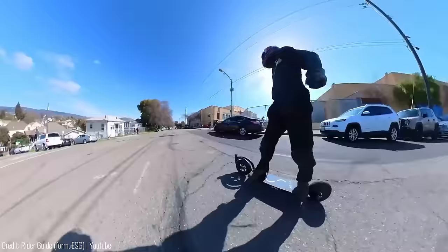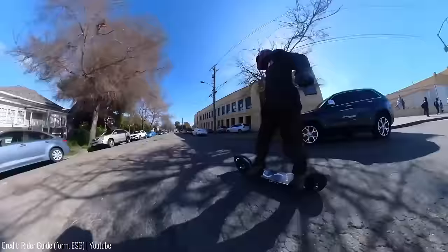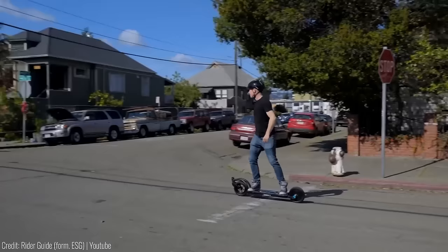With a top speed of 24 miles per hour and a range of 16 to 21 miles, the 2Swift is perfect for your daily commute or weekend joyrides. The price? $1,800.